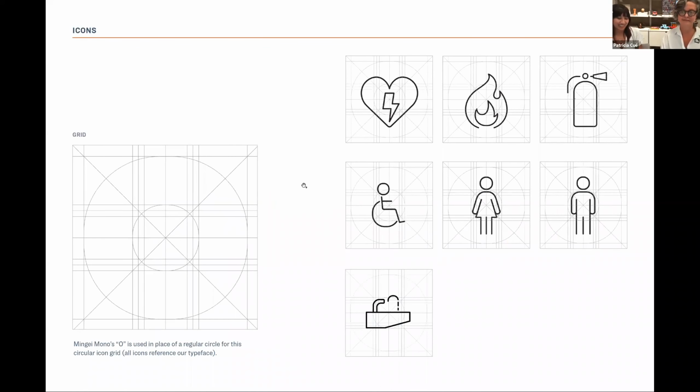Going back to the icons, all icons are created using the circle grid. It's not the traditional perfect circle grid. Again, this is a grid that we used using our irregular pill-shaped O. Sometimes I balance the grid and have it line up like here on the fire hydrant, but there were other times where it was necessary to break the grid, sometimes around the spacing, sometimes just around areas like this. I think it's really important to have flexibility and feel okay breaking the grid.